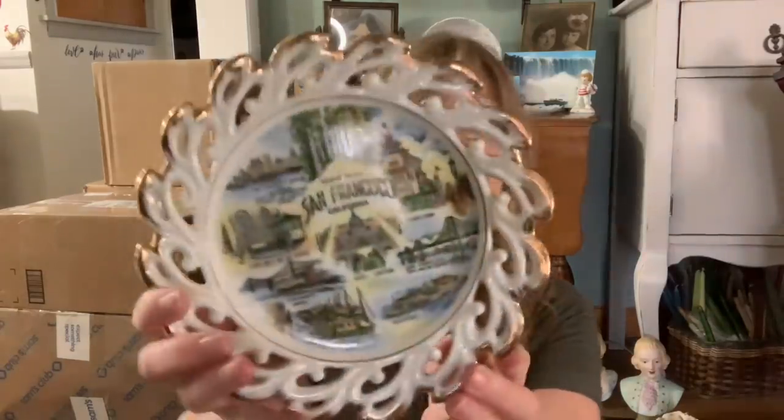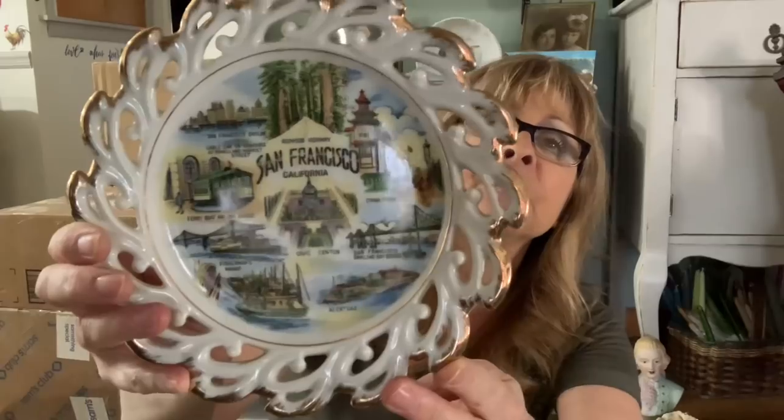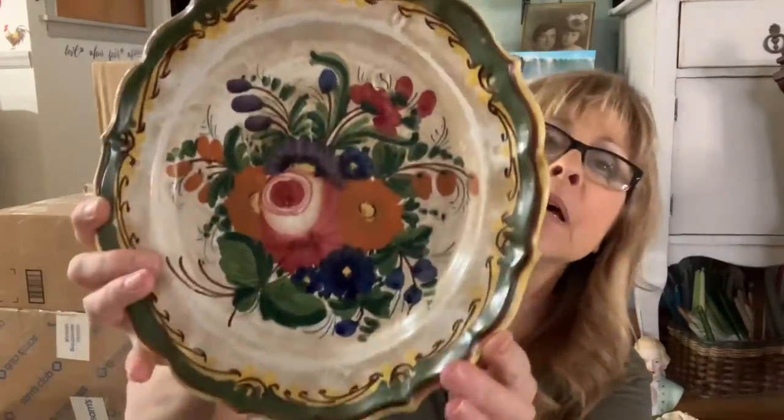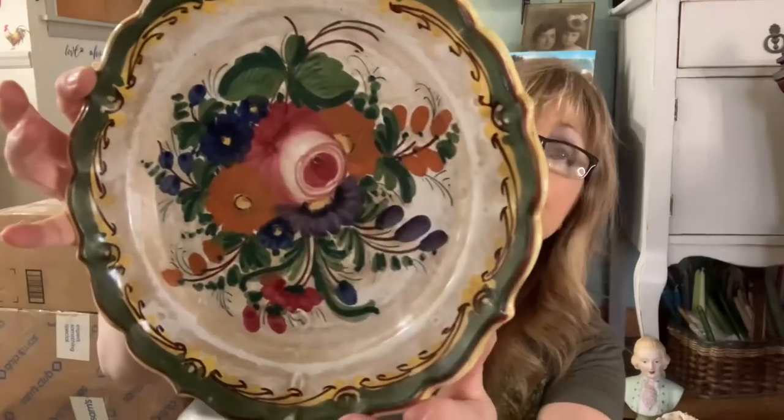I did get this plate. San Francisco. That's a really nice plate right there. And I got this plate. This was hand painted in Italy. That is a really, really nice piece. There's the back. No chips. No cracks. Somebody wrote, I don't know what that says on the back. It looks like it says donor or I don't know. But I mean, that is a beautiful plate.